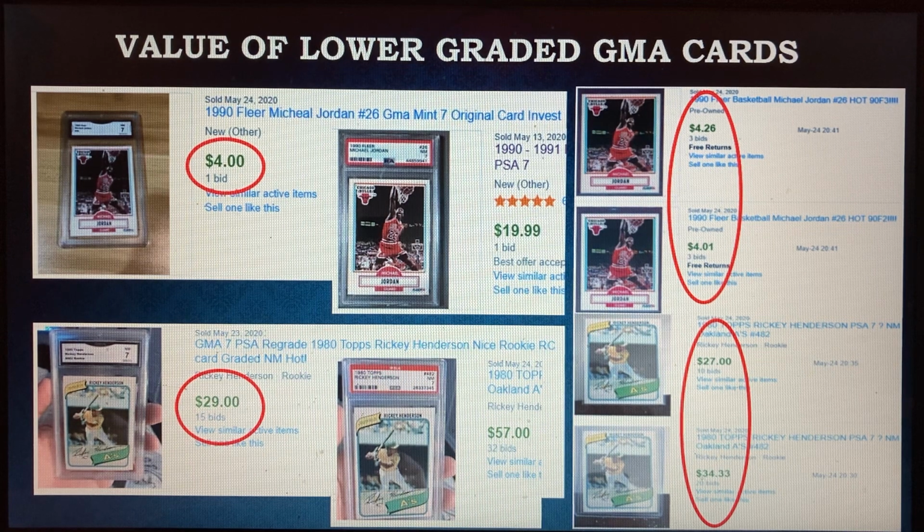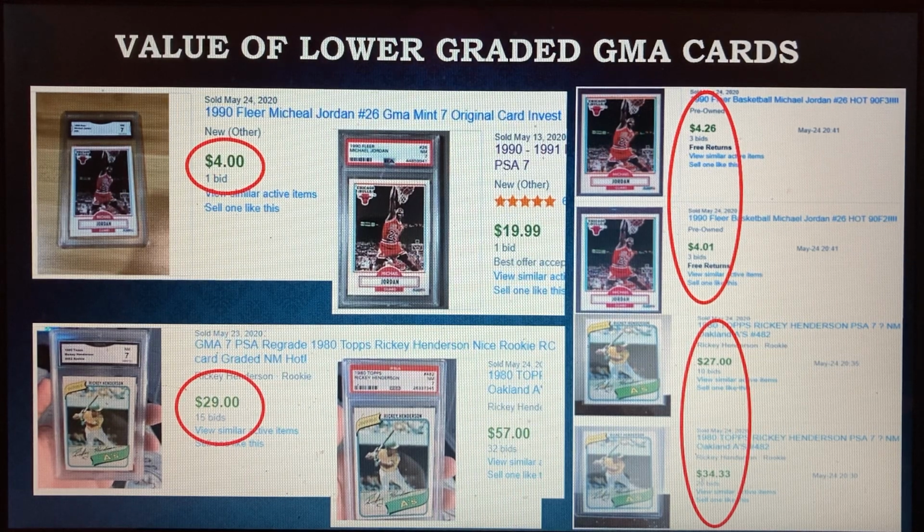So I think this more so than anything drives why you see lower numbers or lower graded cards from GMA not filling up the market like you do for PSA and BGS. The value just isn't there. People aren't going to spend the extra money on lower graded cards from GMA. So it's something to keep in mind, something to consider when you're making the blanket statement regarding how they grade. They aren't all 10s that they're handing out.